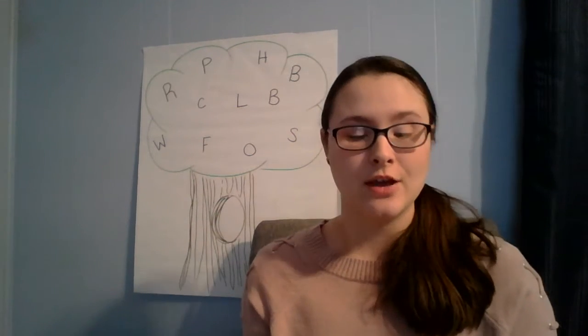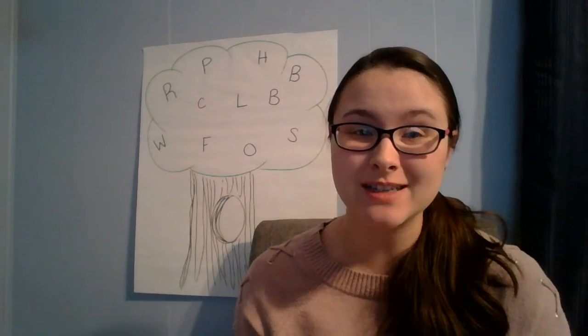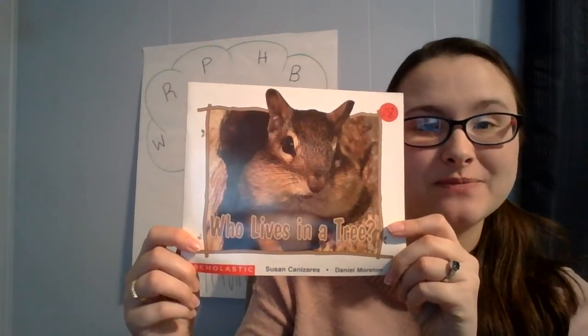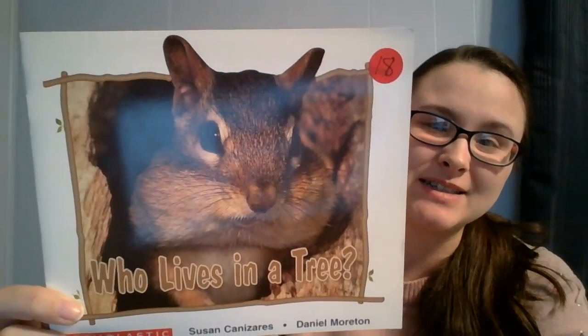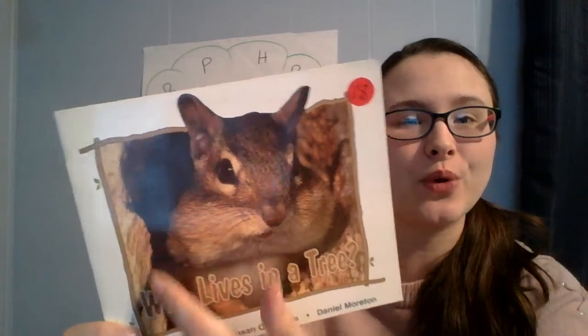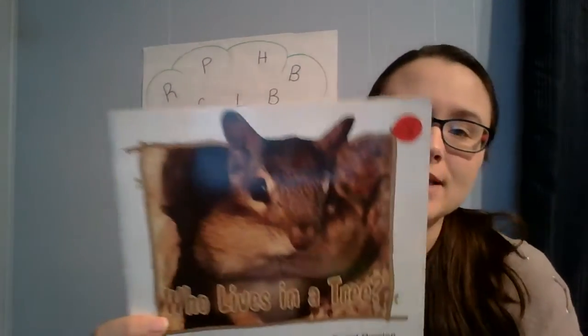Let's find out. So this animal is actually on the front cover of our book. So I'm going to show you the front. So which animal starts with S? A squirrel, you're right. So this is a squirrel. And what do you notice about the squirrel's cheeks? Oh, they're all full of food.